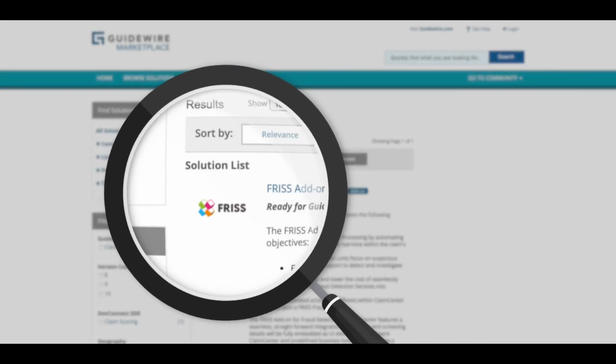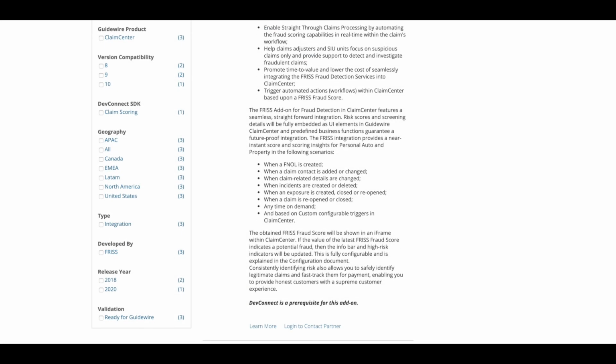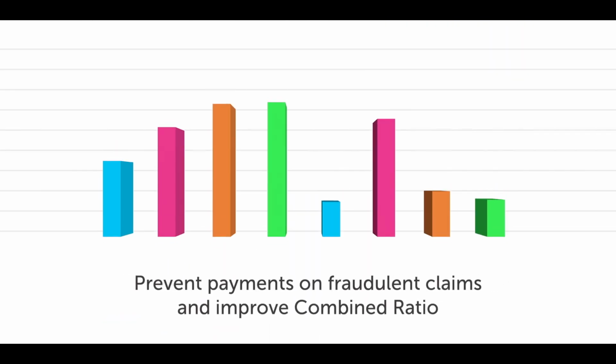Available as a DevConnect add-on, the FRISS integration can be launched quickly, providing a near-instant ROI. Preventing payments on fraudulent claims considerably improves your combined ratio. Perhaps more importantly, paying trusted claims quickly will turn your customers' moments of misery into moments of magic, enhancing your reputation as a customer-first carrier.